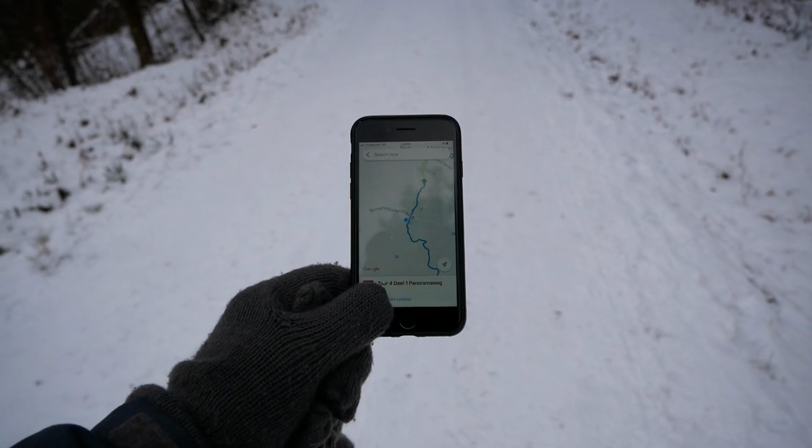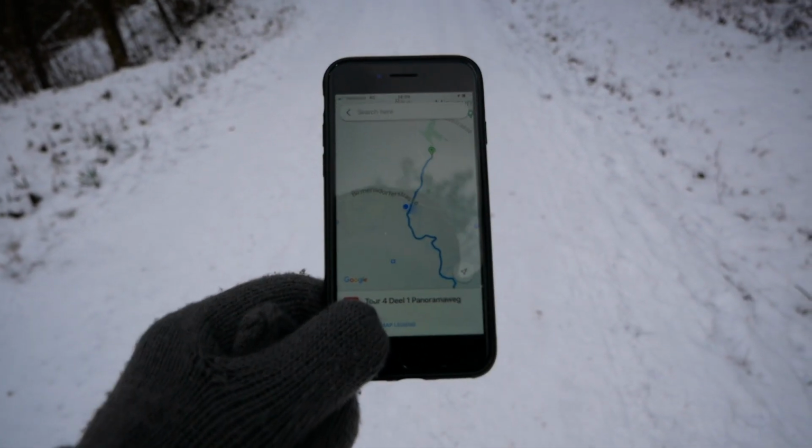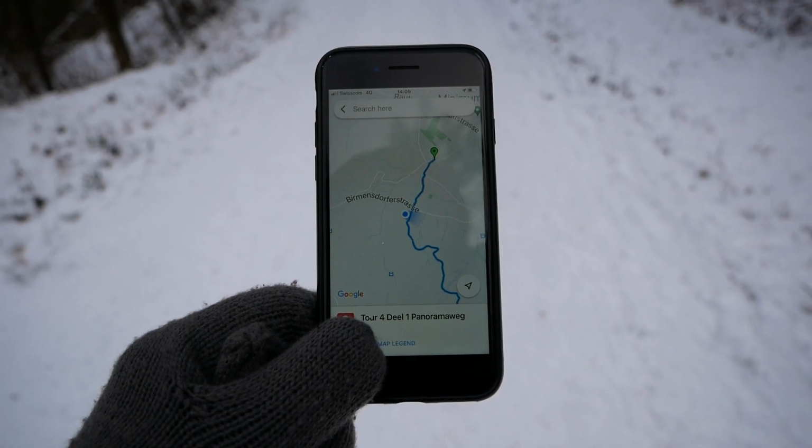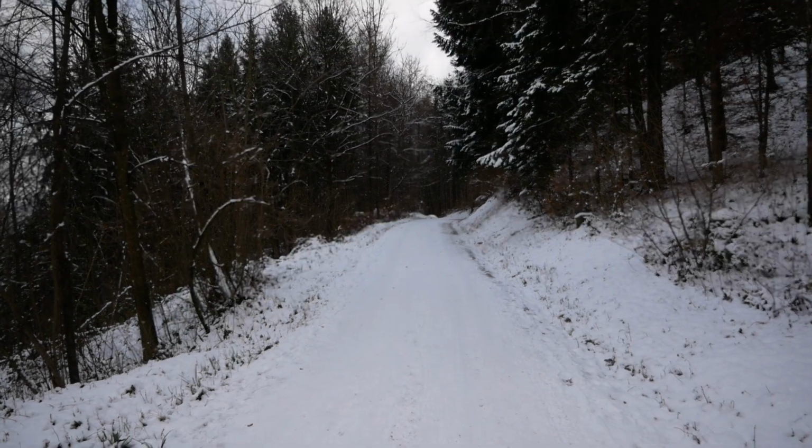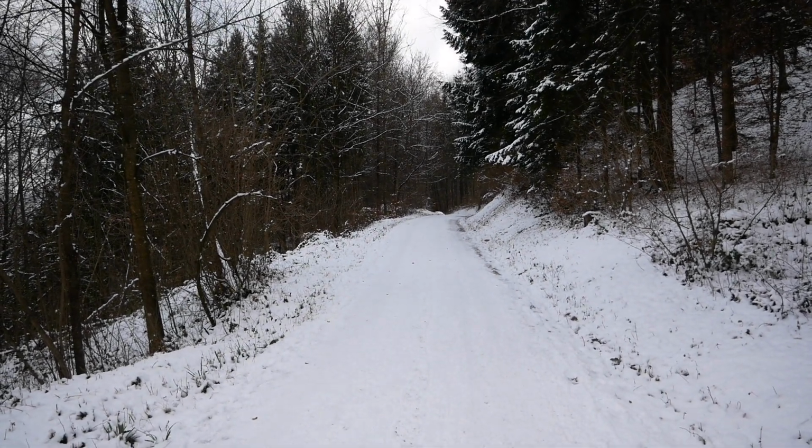GPS is not incredibly reliable, because I think I'm on the right road, but it indicates already for a couple of minutes that I'm dead wrong. So, let's hope that that will get better.